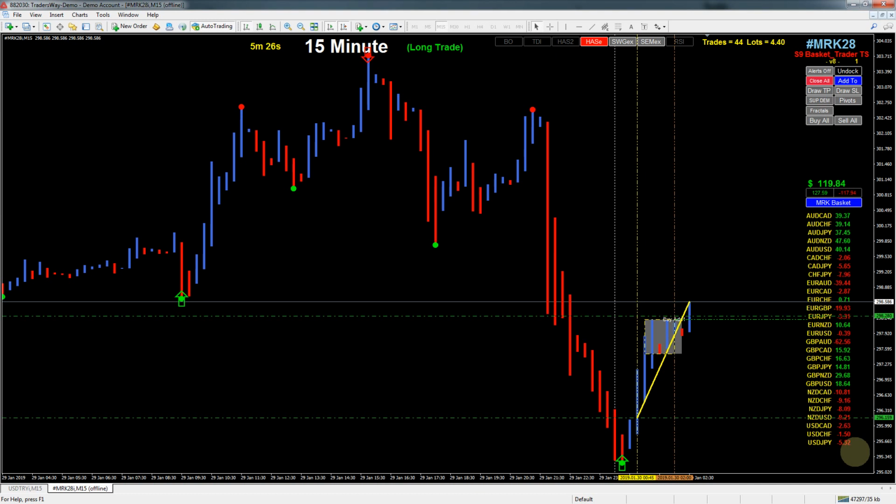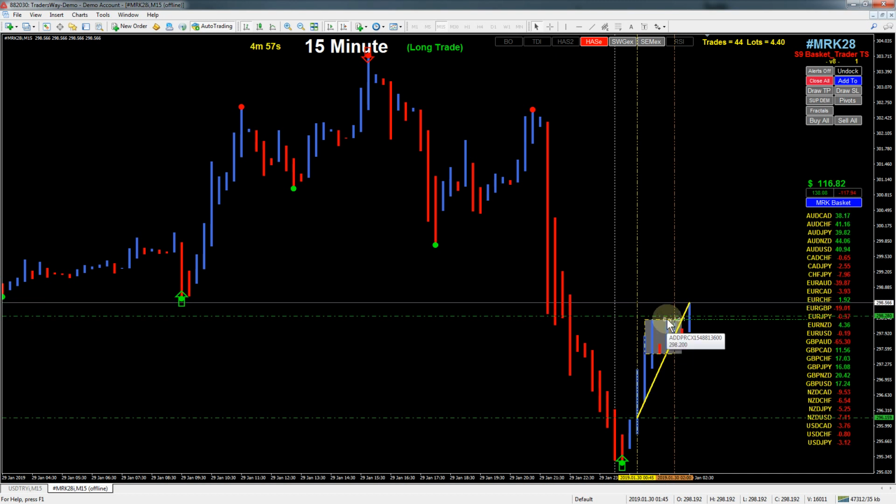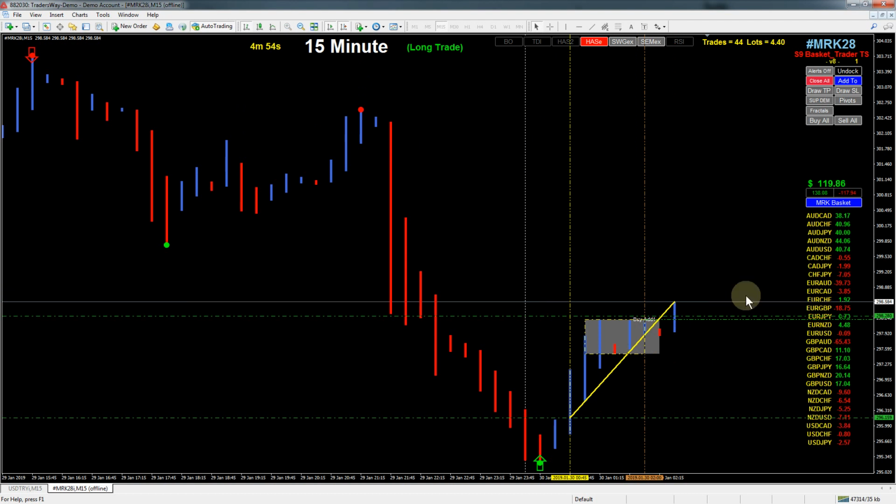Okay, back again here. This is a continuation of the 15-minute market basket. And as you can see, it did one add-on here. You can see here's the line where it added, of the fractal, which I believe is right here. It's hard to see right there. Let's see if I can put fractals on there once, maybe we can see it better. You still can't see it, but I believe it's right there. Because here is the add line.